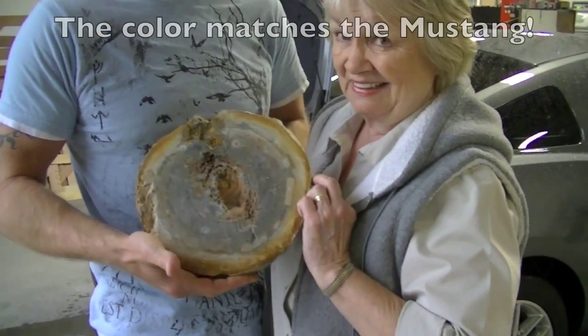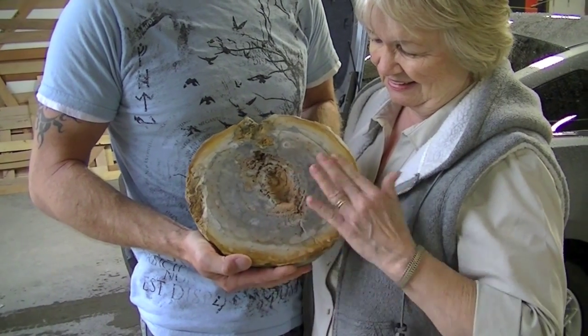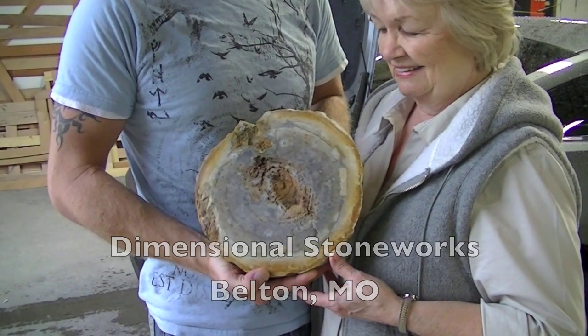Okay, and this is the rock after it was cut. We're still at the rock cutting place, so going to speak with you again, and even after that, you stay safe.